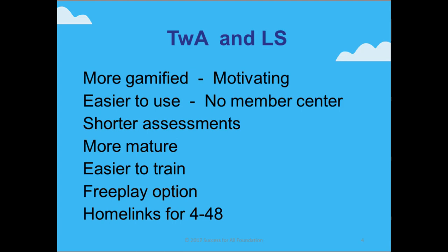Another nice addition that was much requested was an option for students whose partners are absent. We have a free play button that gets students whose partners are absent into really appropriate fluency and comprehension activities so that they can go ahead and get value out of their tutoring time even though their partner is not there for them to work with.